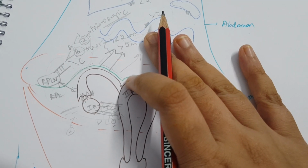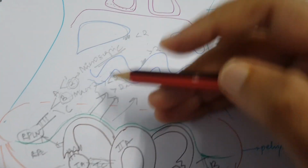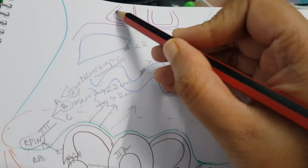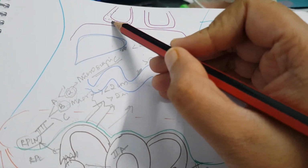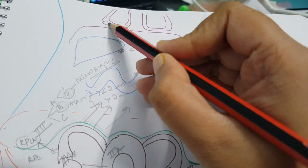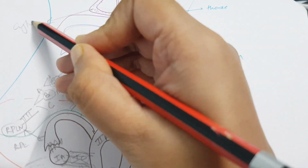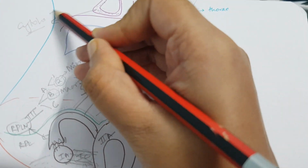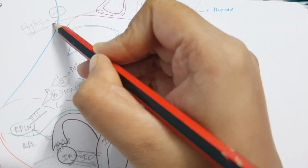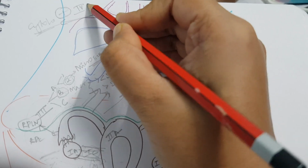Now what are 4A and 4B? 4A is, what do we have beyond the abdomen? Beyond the abdomen we have the thorax. In the thorax we have the lung, and there is the pleural cavity. So if you find a pleural effusion and you take that effusion for cytology, and if that cytology is positive for malignancy from the ovary, then this is 4A.